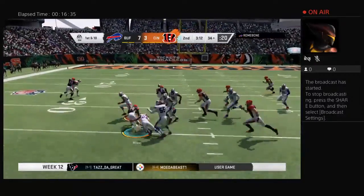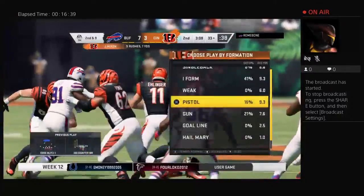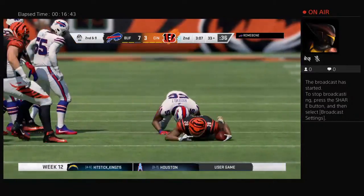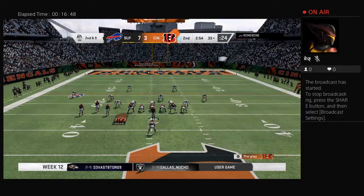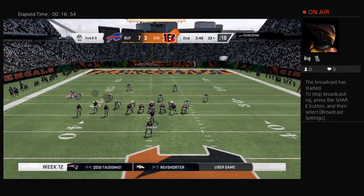It's Mixon on the counter. And a short gain down to about the 33. Just a yard on the first down carry, so it's 2nd and 9. Well, he hasn't made much of an impact in the running game thus far, and after that last run, not much is going to change in that area. He hasn't been able to get anything going, and really the offensive line not helping him much.